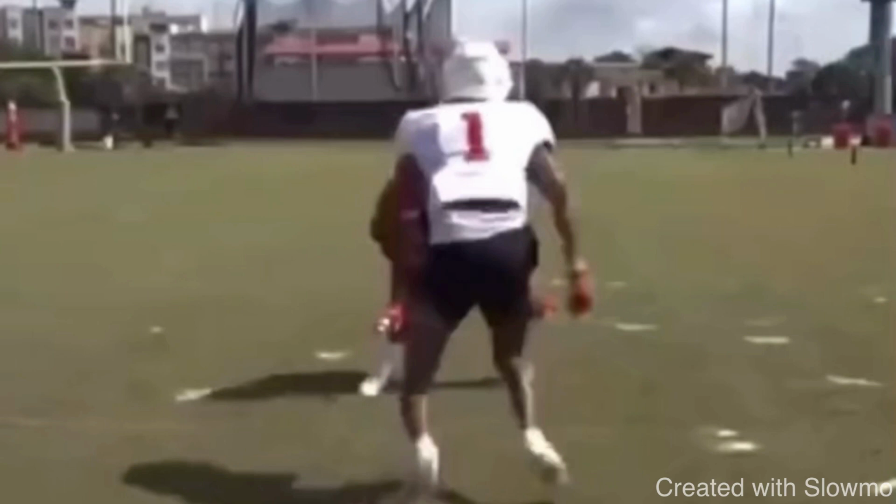Anytime that there is space between us and the DB, we have to close the space. We have to bring the line of scrimmage to him. So now if we have to run a slant, and let's say this DB's shaded a little bit to the inside, obviously we can't just square him up, give him a fake, and then go, because his sole responsibility is to protect the inside. So if we attack him, he's going to keep his leverage.